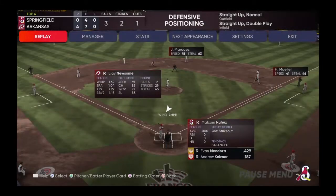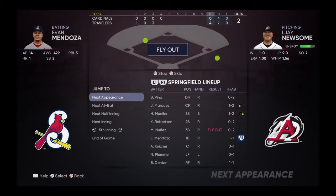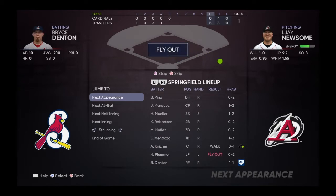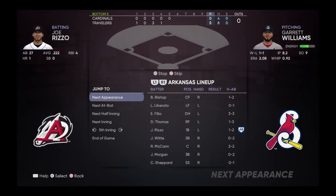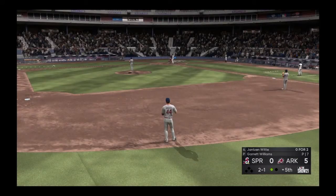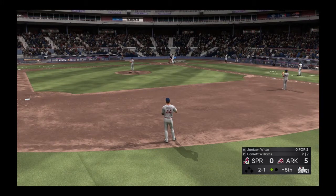Did I get doubled up? Oh, my goodness. You're kidding. Now the pitch, here is a walk, Jansen Whitty, sac fly, 0 for 2 from him so far in this one.